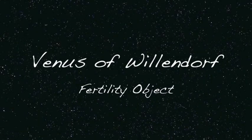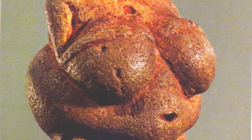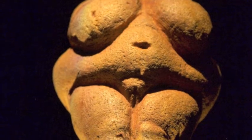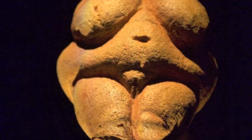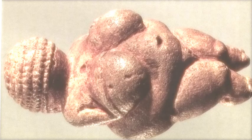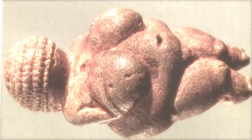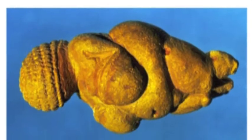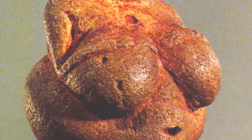Venus of Willendorf could be politely described as a very full-figured woman. This object was used as a fertility object, and thus the dimensions are not a surprise. Her breasts, stomach, and genitals are very enlarged. She represents beauty to the man of Willendorf. As stated, this object was used as a fertility object. So what does that mean?